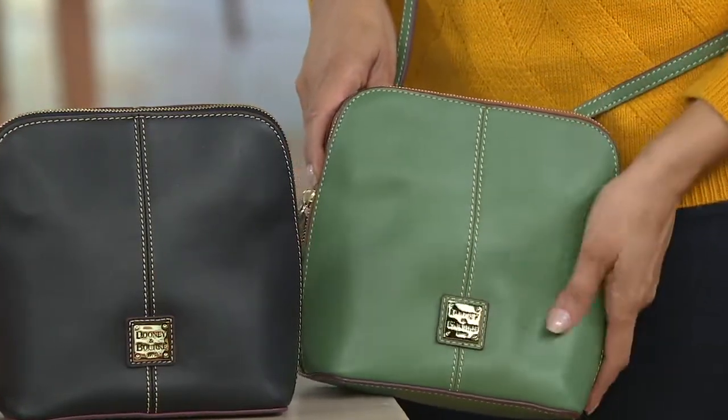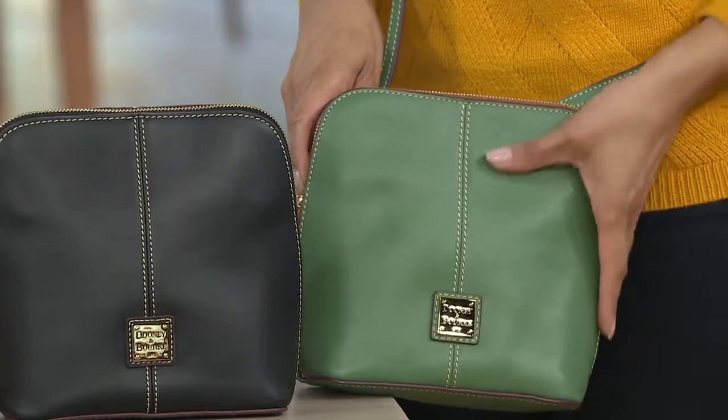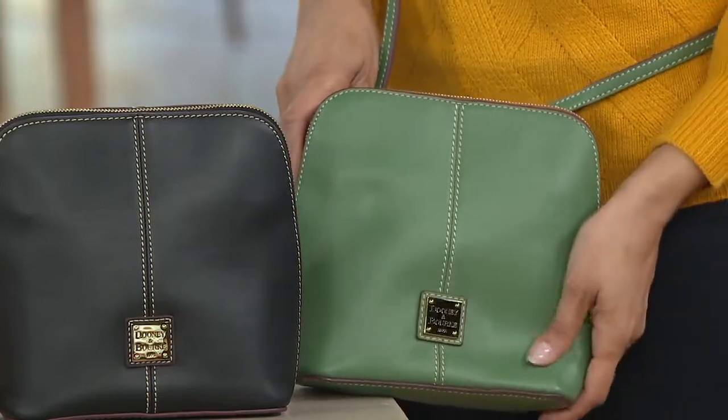So when it comes to the smooth leather, what is the care? How do I keep it looking this beautiful and keep it soft? You don't have to do anything to it.